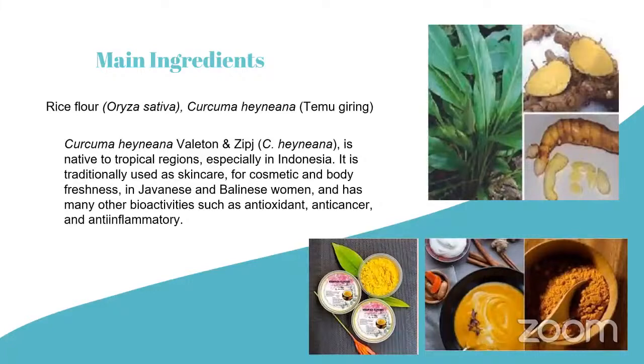I would like to highlight the main ingredients of yellow lulur. Yes, yellow lulur because the color is yellow. The yellow comes from the ingredient Curcuma heyneana, or temu giring, which is a Zingiberaceae family plant like turmeric and ginger, and also rice flour. Curcuma heyneana is native to tropical regions, especially Indonesia, and has traditionally been used as skincare since a long time ago for cosmetics and body freshness by Javanese and Balinese women, and has many other bioactivities such as antioxidant, anti-cancer, and anti-inflammatory.